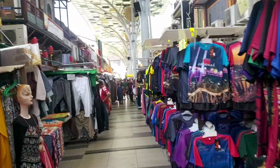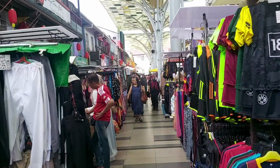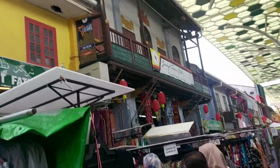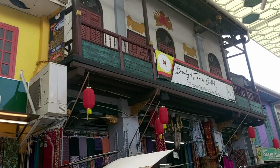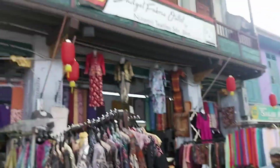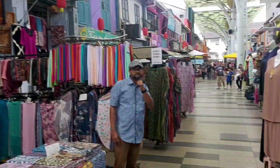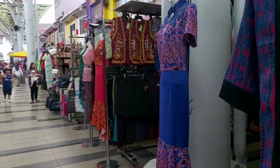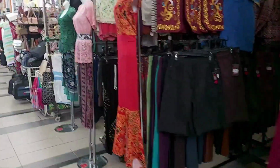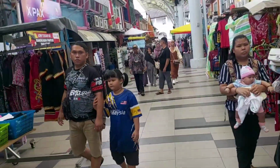And some of these structures are really interesting, you know. I think they've been here very long time. Now look at this building here, this family structure. It's called Nazanir Textiles and it's got a very interesting architecture. Lots of textiles here. India Street. Very interesting.